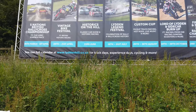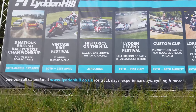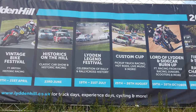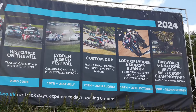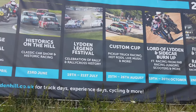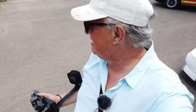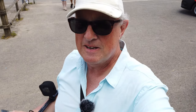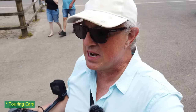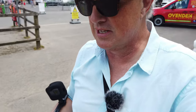That's the agenda for the year. We're now on the 23rd of June, Historics on the Hill. I might come back in July for the Legends, Custom Cup, Lords of Lydden and fireworks displays. But I am disappointed. I thought there were going to be more classic cars racing. There are, I think, five of the, what are they called? I forget what he mentioned, the rally cars. But otherwise it's just these Citroen 2CVs racing around, which are not inspiring me at all.